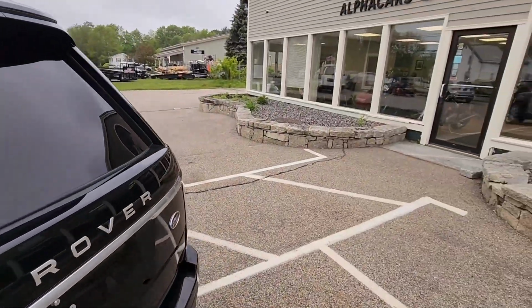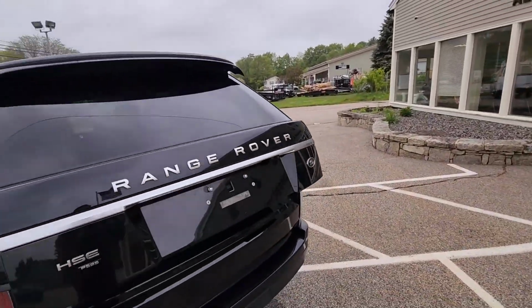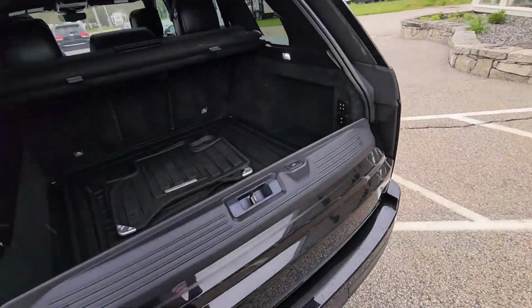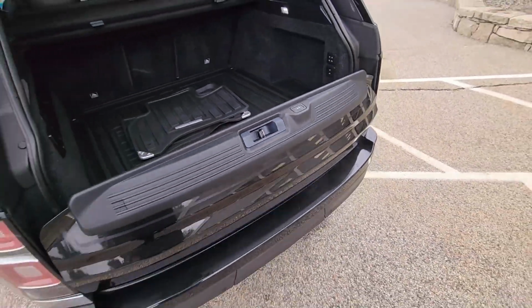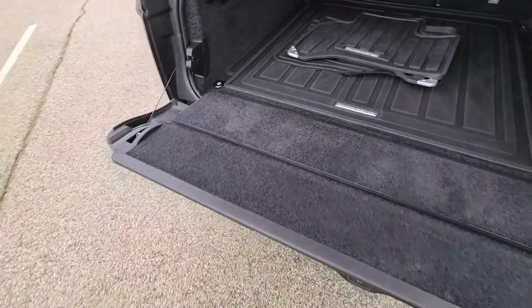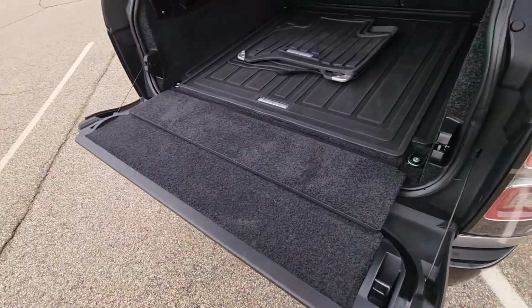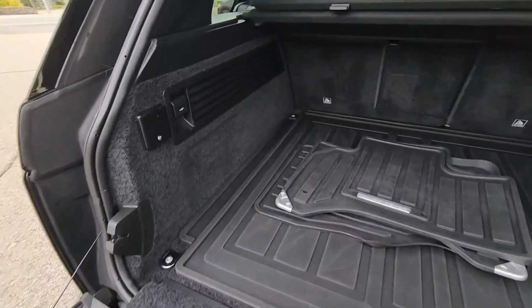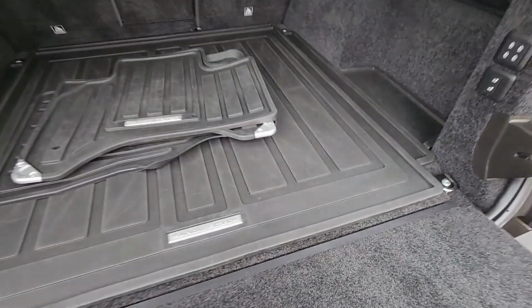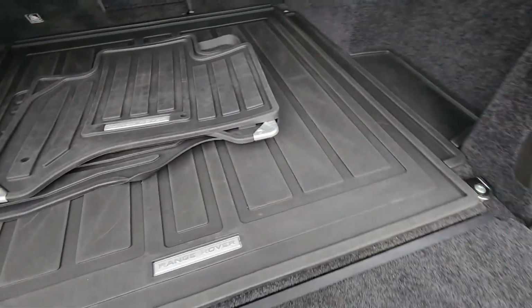And lastly, we'll open up this cargo area. So it is a split tailgate, so you'll find it opens up here at the top. And if you'd like a bit more access, just push this button and it drops down that lower portion, which is nicely carpeted. It serves as a nice bench if you need it. It also makes loading things a bit easier. But as you can see, very spacious here in the back. We do have the all-weather mats from Range Rover, as well as the one here covering the trunk floor.